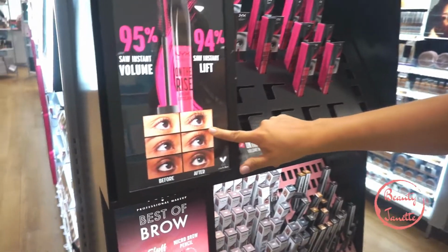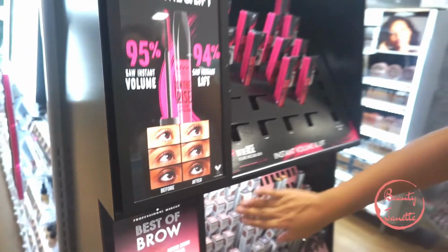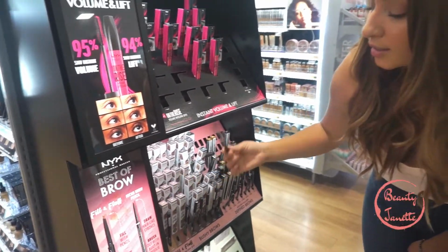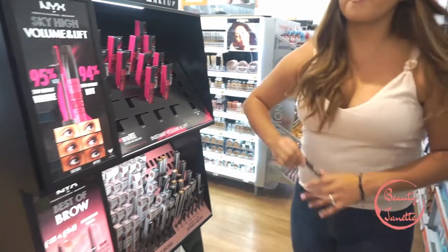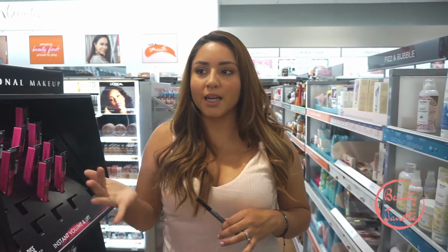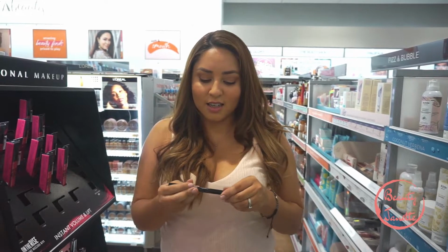If it does that, oh my god, I need to take it like now. But we'll see. Another thing that caught my attention is this brow pencil. I am in dire need of a pencil right now. I've been using the Benefit pencil lately, the one that has the highlighter with many colors, but unfortunately the color's already ending, so I wanted to try something else.